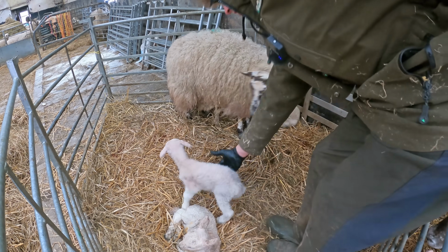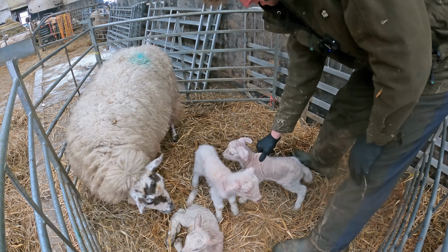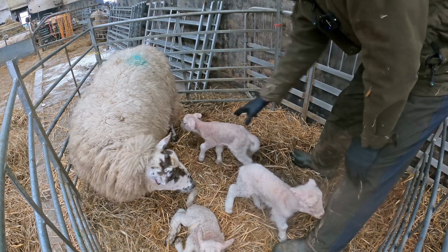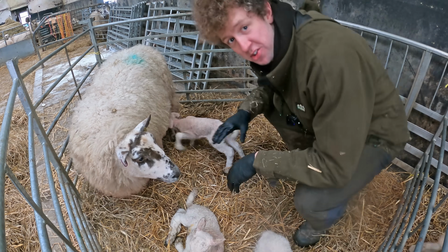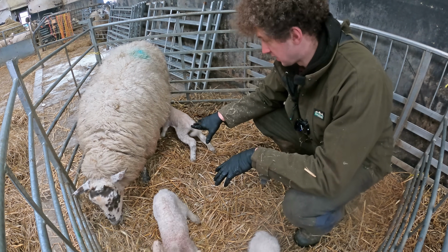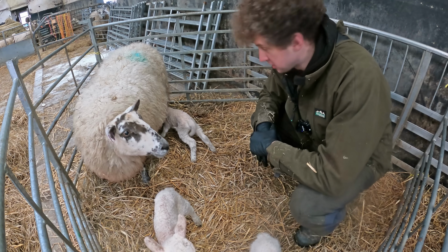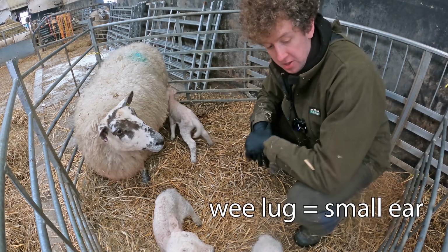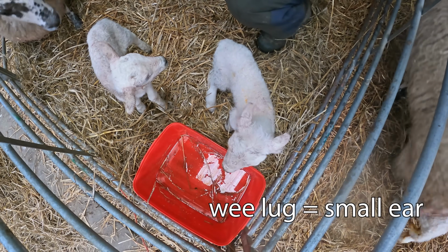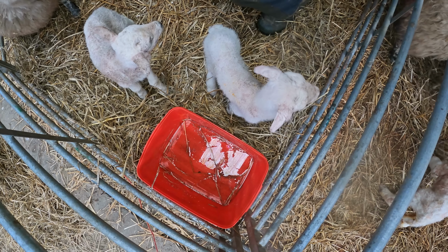Come on. You okay, lamb? Always a good sign. I'm probably going to say that 100 times this lambing season. But when they stand up and have a stretch, great sign. And then it's up and straight in for a suckle, so that's okay. I thought maybe it was looking a bit down at itself, but it has a floppy wee lug. So has this lamb here. They've both got floppy wee lugs, as we'd say here in Scotland, so it just made them look a bit sadder than they actually are.